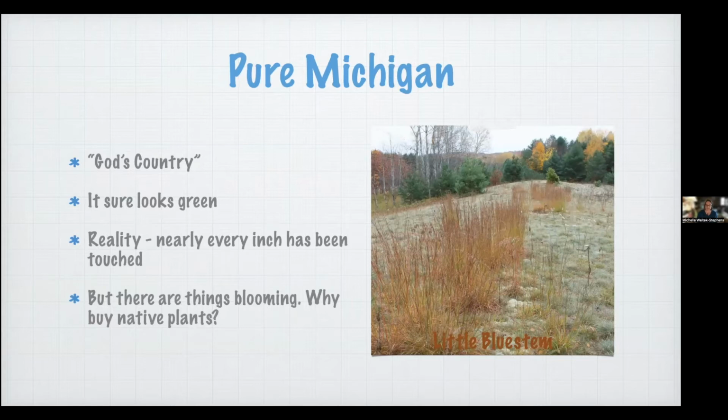So people even call it God's country. The advertising campaign for Michigan tourism is Pure Michigan. Michigan is pure, Michigan is clean, the air is fresh, the water is clean, everything is green and wonderful and beautiful. Come see Pure Michigan.